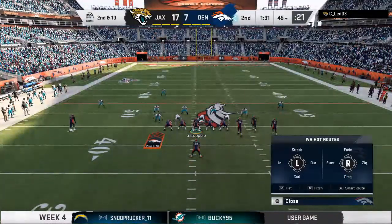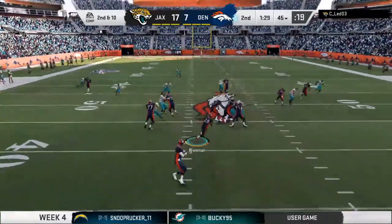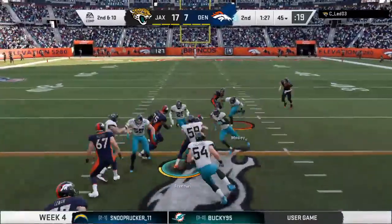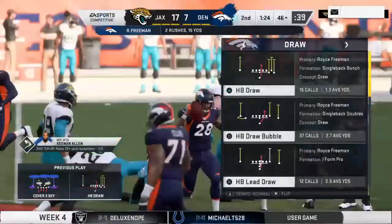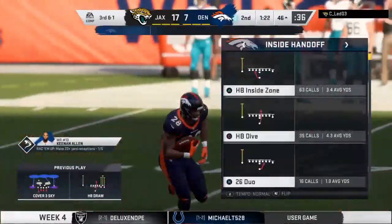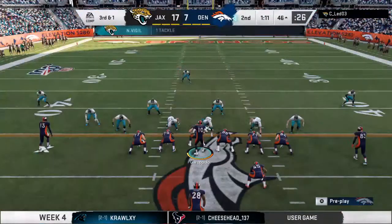Mike 55, Mike. 1, Omaha. On the draw, this will be Freeman. And he's going to take this across midfield into Jacksonville territory. Pretty good running there, 9 yards. Sets up a 3rd and 1. Here we go.